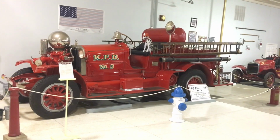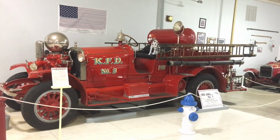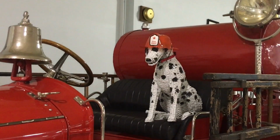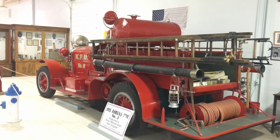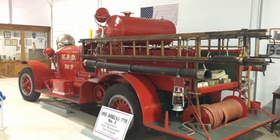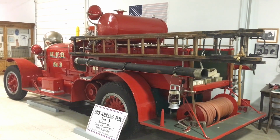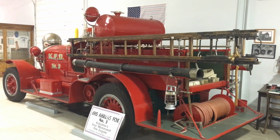This was Kokomo's first motorized fire engine. And there he is, the fire chief. Says so right there on his hat. It's pretty fascinating to think that this was really used. This was the very first fire engine that was not horse-drawn in town.